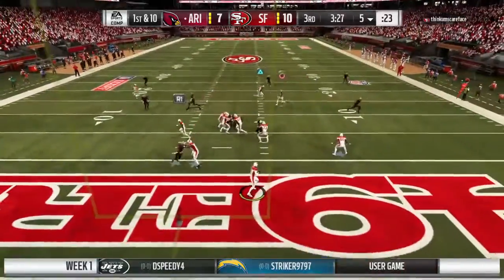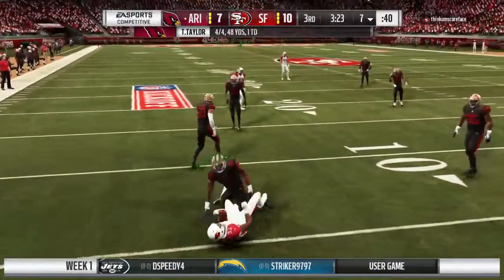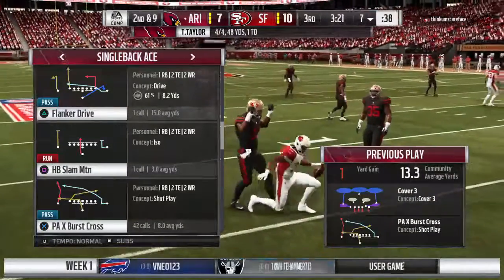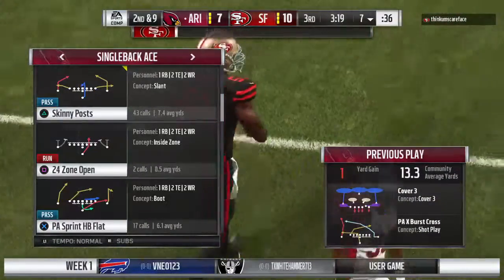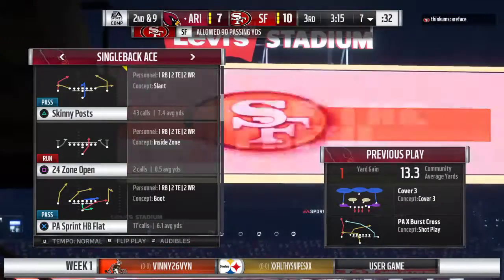After the interception, here's Taylor. He's going to flip one out here to his running back. And this one will be taken up. They'll spot it right at the 7. They'll give him a yard on the play, and that'll make this a 2nd down.